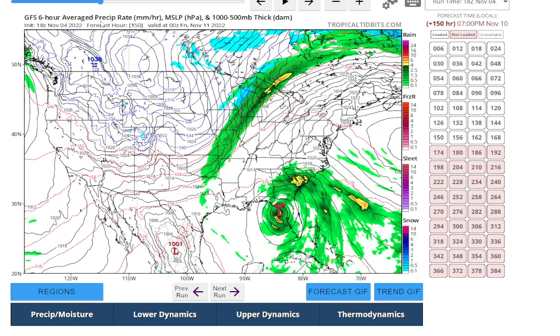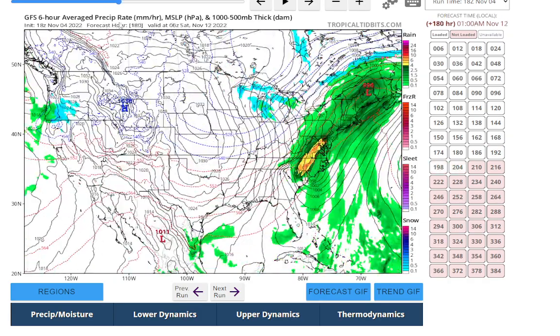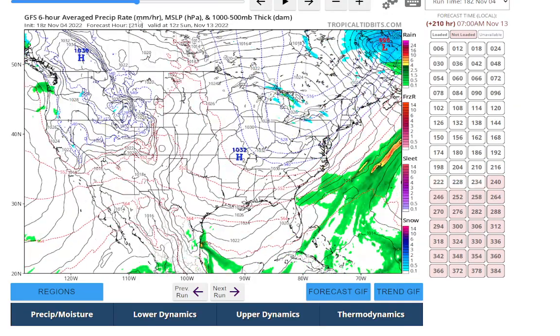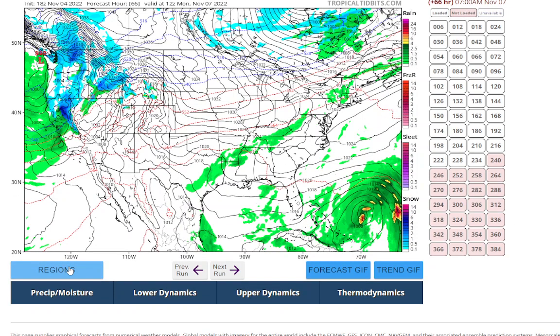So this is what the GFS is showing right now. And then after that high moves offshore, we get into some of the rain from that next weekend, and we may wind up getting soaked from that next weekend, not this weekend. So, that's quite interesting right there.